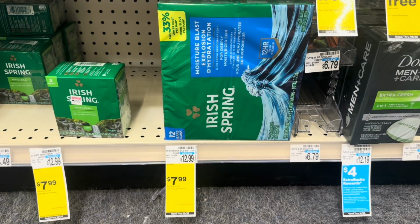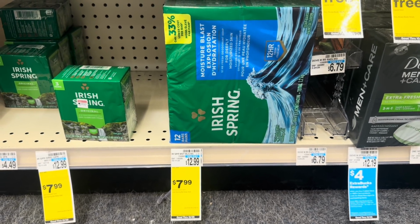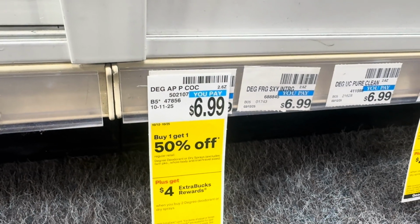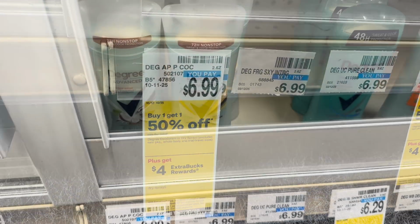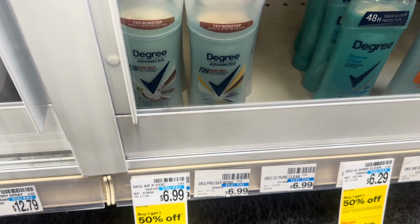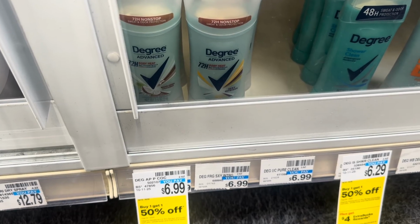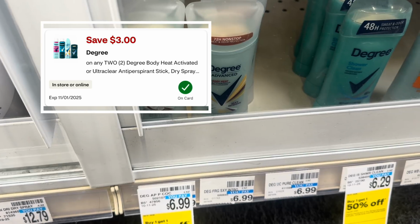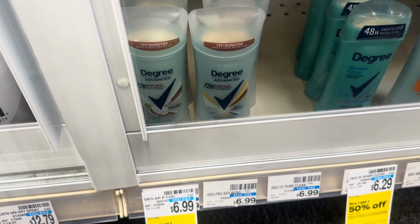This next item is not giving back any extra care bucks, and that's the 12-pack Irish Spring Bar Soap. It's on sale for just $7.99. The Green deodorant is on sale for buy 1 get 1 half off, and when you buy 2, you get $4 back. Pick up 2 priced at $6.99, and with the buy 1 get 1 half off, the second one will be $3.50. The two will total $10.49. Use the $3 off 2 coupon we have in our app to drop it down to $7.49 and you get $4 back, making them $3.49, or $1.75 each.